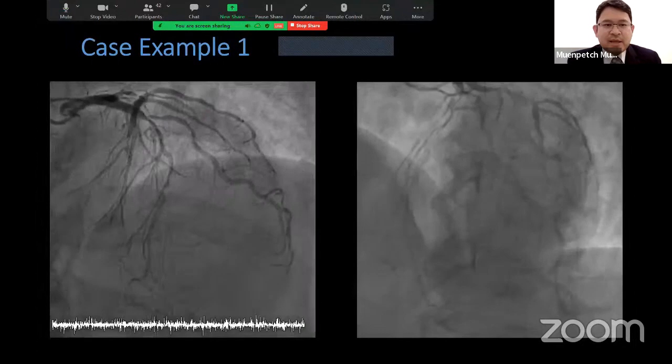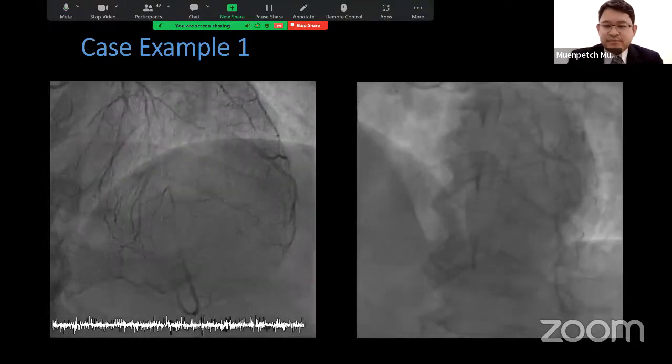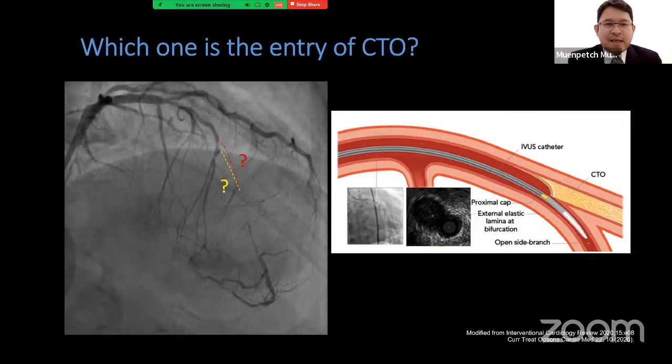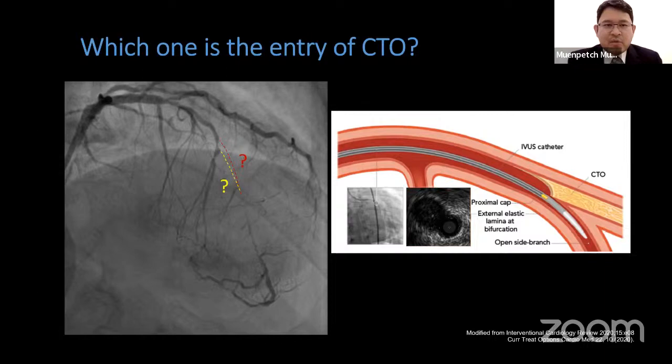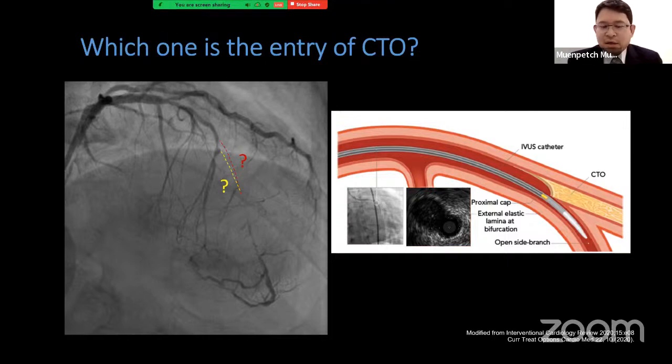So this is a case of mid-LAD CTO, which mainly received collaterals through the ipsilateral septal channel. In this particular case, the proximal cap is ambiguous, and we cannot be sure whether the proximal cap is here or here. So in general, we should use IVUS to make sure where the site of the proximal cap is before we do the anterograde puncture. In general, we can put the IVUS into the side branch adjacent to the CTO lesion and pull back, and we can identify the proximal cap location.